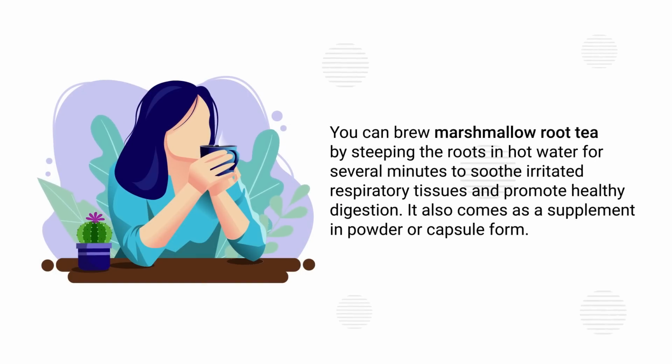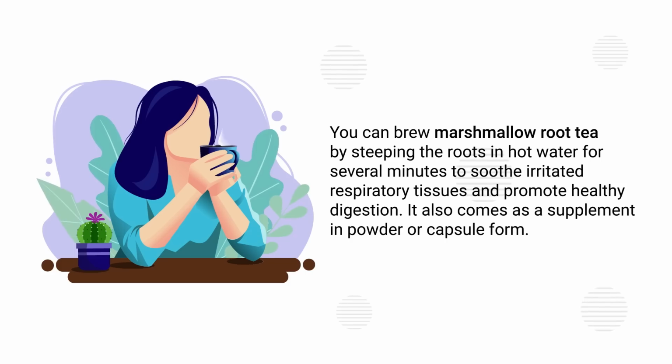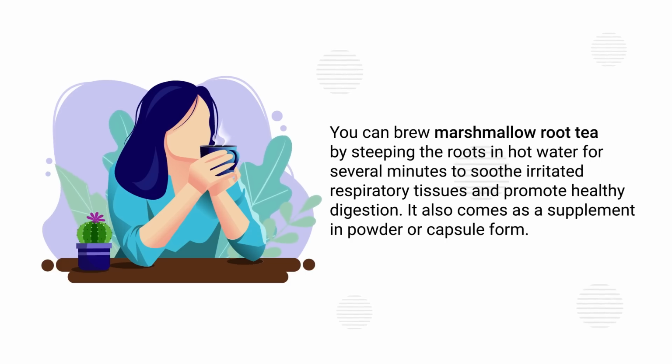You can brew marshmallow root tea by steeping the roots in hot water for several minutes to soothe irritated respiratory tissues and promote healthy digestion. It also comes as a supplement in powder or capsule form.